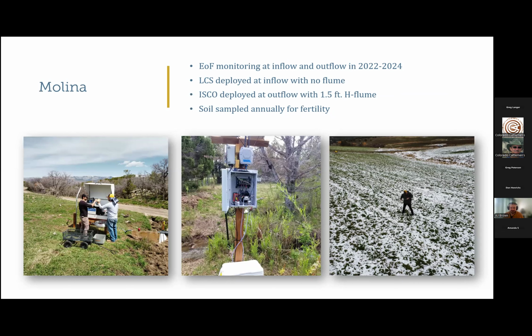Inflow was a low-cost sampler. Outflow was an ISCO. And this farm had some sprinkler irrigation as well, and side roll irrigation, whereas the Gunnison site was just wild flood, just tarp dams and flooding of the field. So that was pretty interesting.